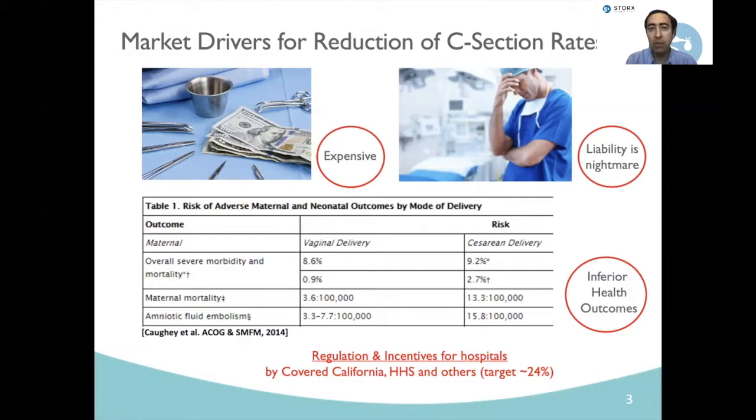The outcomes are no better, so mothers and families are increasingly more interested in vaginal delivery if it's safe. And physicians also would prefer to have a safe natural birth, because the liability in the clinical decision-making process around whether a C-section is warranted or not can be pretty cumbersome. Physicians would like to avoid the nightmare of liability around this decision-making process. This problem has been recognized by various regulatory bodies, and there are different regulations and incentives coming up on the horizon to incentivize hospitals and providers to reduce the rate of their C-sections.